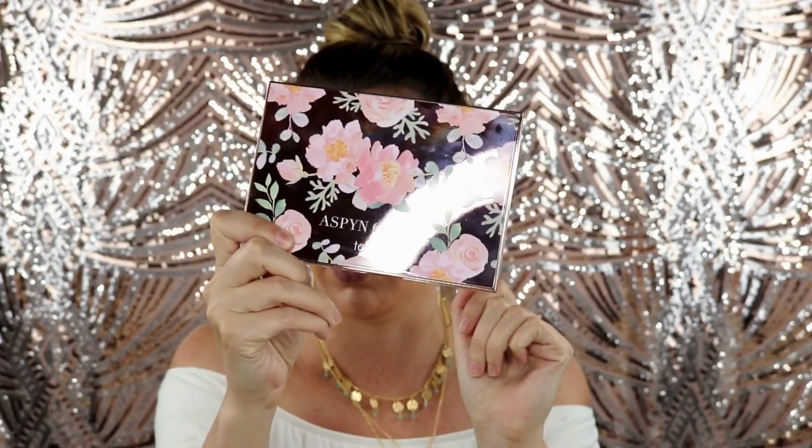Anyways, a lot of them are brown, so that's why I picked up the second one. The next thing we're going to talk about is the new Tarte palette called Aspen Au Vert. This is the eyeshadow look that I'm wearing right now. And if you want to see how I got this look, please go check out that video as well. I will link it down below for you.